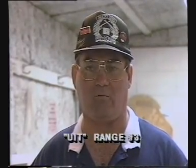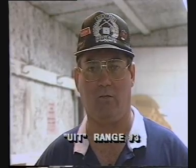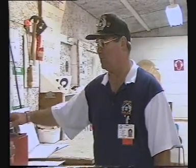Okay, as a probationary member, you are required to shoot on the UIT range for the first 6 months using Club 22 pistols. When you arrive at the range, make yourself known to the range officer who will issue you with a Club 22.